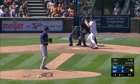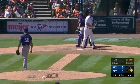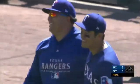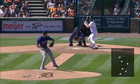Kela is ready. 2-2 count to the right-hander. Hicks, and here's the pitch, and swung on and missed, and this one is over. 97 miles an hour for Keone Kela, who remains perfect in save situations. He is now 22 for 22, finishing this out for Austin Bibbins-Dirks, who picks up win number 2 on the season. And right there, Choo had a big day as well.